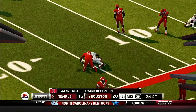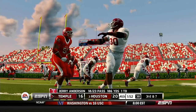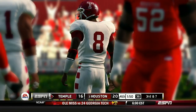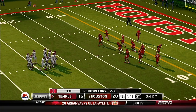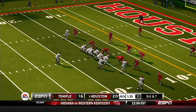Catches it and hit immediately for a loss. A 4-yard loss. That play was sort of out of sync from the start, but you have to also recognize that the defense made a great play. They read it from the get-go. From the 15-yard line, it's third down. Just under 2 minutes in the game.